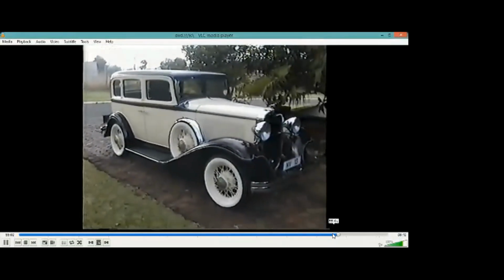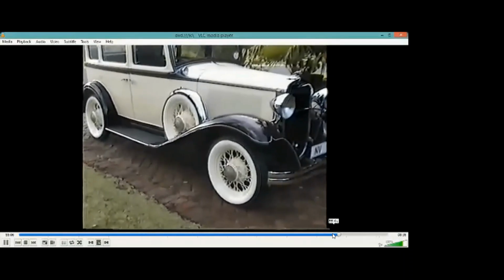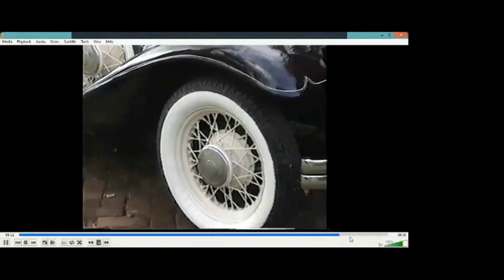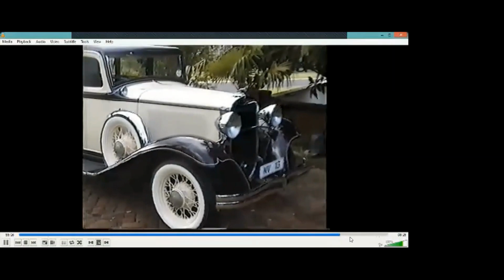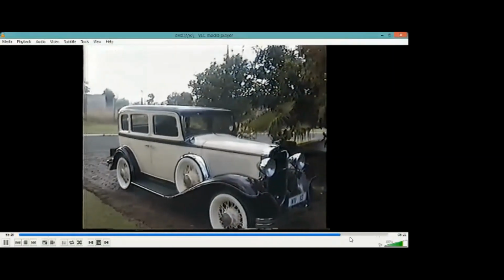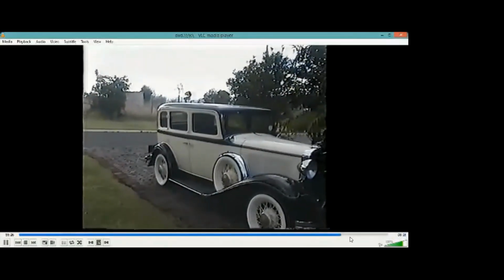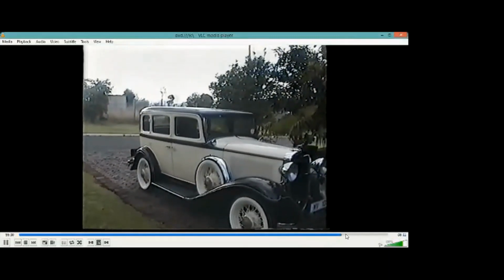Unbelievable that we're there. As you can see, I've changed the wheels to the cream color as well, which looks much better than the silver. What a beauty. 3,000 hours later. That's the final product.